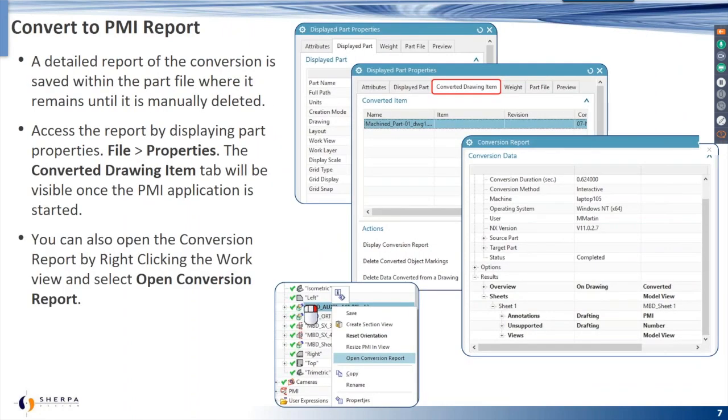When you do a Convert to PMI, it writes a report into the part file. If you have the PMI application available to you, when you turn on that application, you'll get a new tab in your display part properties, the converted drawing item tab, that will show up, and it gives you a full report of everything that it has done. You can also make one of those model-based definition or PMI views the work view, right-click on it, and then open the conversion report, and it'll drill directly to that view itself. So there's a couple different ways you can get to the same information.